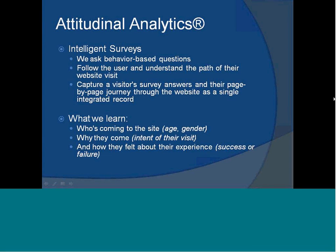So we only ask questions to users who have experienced certain sections of the site. So if we're interested, say, for example, in a user that visited men's ties, if we have questions associated with that, we're not going to ask you those questions if you didn't actually experience that section of the site. So this tool allows us to not only ask survey questions, but to understand the user's experience or their path through the website, and it also allows us to see their page-by-page journey.